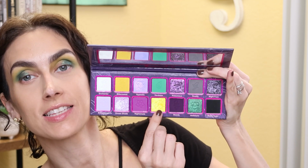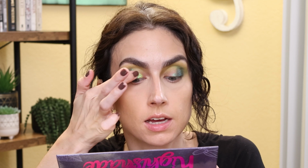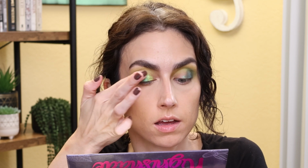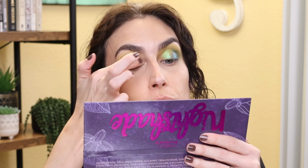Now I'm gonna go into the shade Flowering, and this is a really, really pretty yellow. Ooh. This one also looks like it's a duochrome. It looks like it has some green, some pink. Actually, it looks like a multi-chrome. And I'm just gonna push this in the inner part of my lid. Oof, that is beautiful. That yellow has a lot of green reflect in there as well. I feel like Poison Ivy, or Nightshade, I guess.